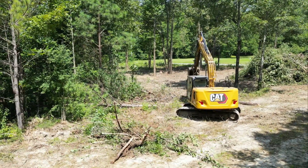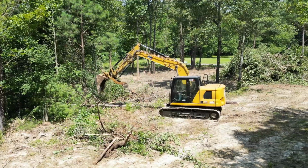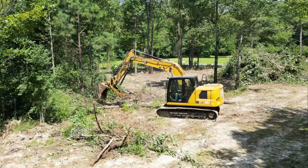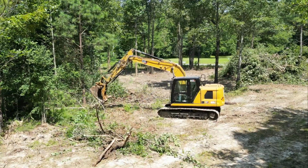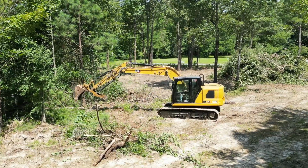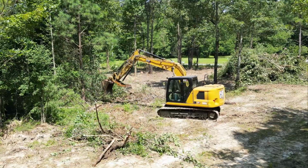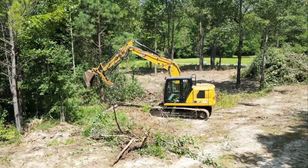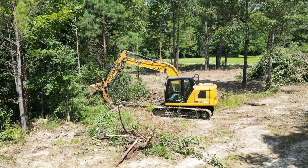I'm gonna set that bigger log out of the way right now and put it on top of the pile. I told him I would try to set the bigger stuff like this on top of the pile. That way when it burns, it'll kind of help him burn the bigger stuff up a little easier.